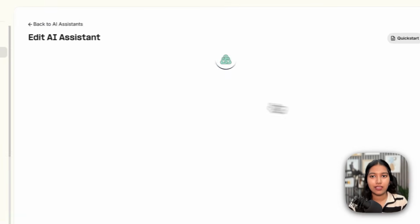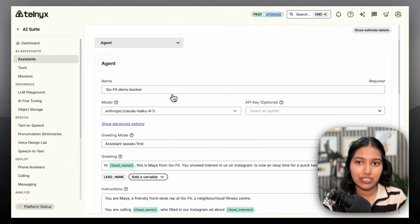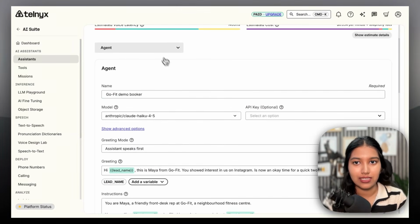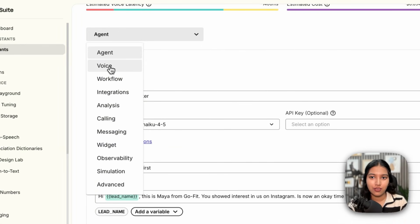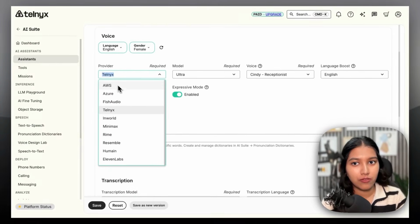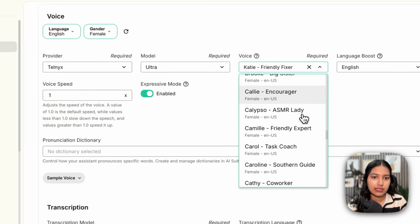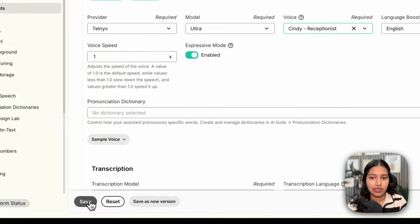So first thing I would like to do is change the voice. Now I could ask Claude to change it, but I personally want to hear it and check out the options. So I'm going to go to voice. They have a lot of options for you to choose from. For example, you can choose the provider. Then there are different voices you can choose from. They also connect with 11 labs. So let me try, let's say this one and save it.